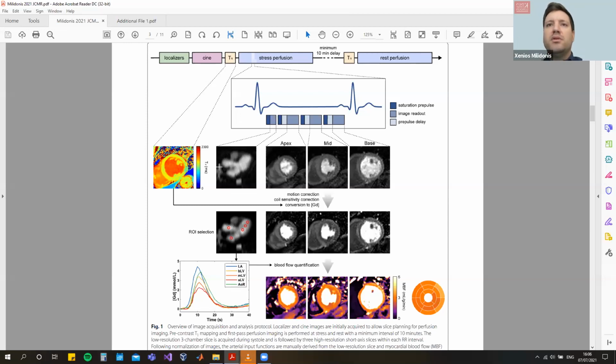So both the AIF slice and the 3 short axis myocardial slices were motion and coherence sensitivity corrected. And then signal intensity was converted to gadolinium concentration based on these T1 values obtained from T1 maps acquired just before each of the perfusion scans. And we then manually extracted the AIF curves from the 5 locations in the LV at 3 levels corresponding to the 3 slices. And we estimated pixel-wise MBF using Fermi deconvolution.